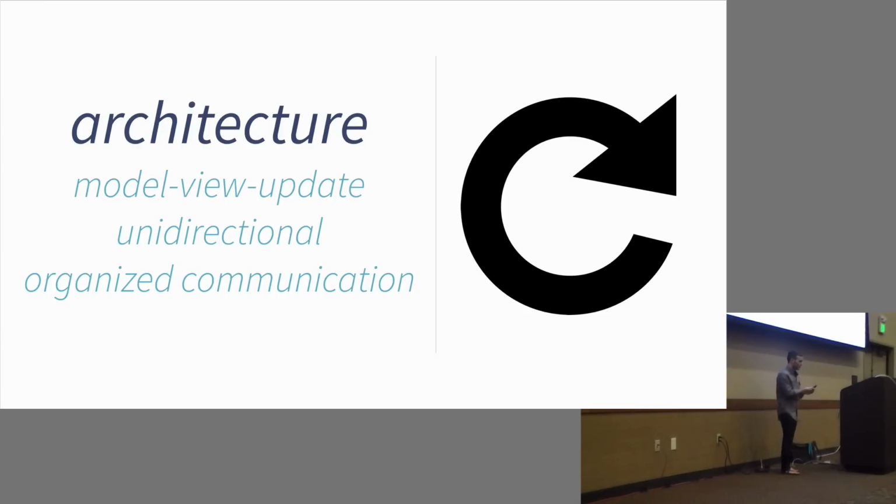So what does this architecture look like? Well, it's what we call the model view update pattern. And it's a very unidirectional pattern. I have state, my model. I have a view, and that is just a reflection of my state, displaying it. My view doesn't have business logic. It doesn't have its own state. So all the state is consolidated in one area. And then any changes to that state happen in the update phase. So we have organized how the data flows in our application in one way, and we also organize the communication through messages that we'll look at further.